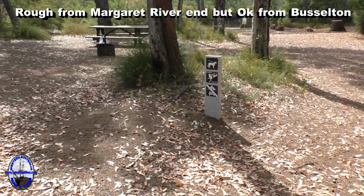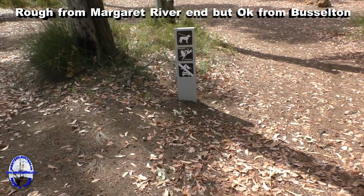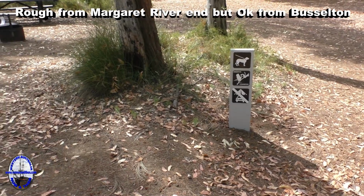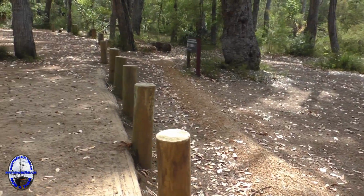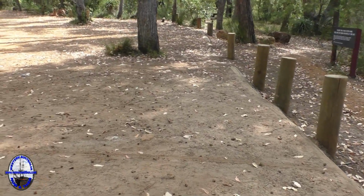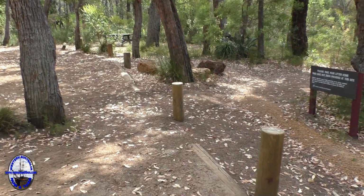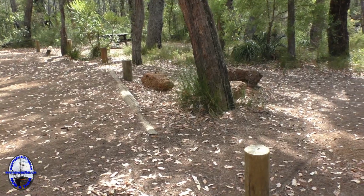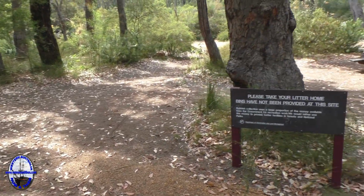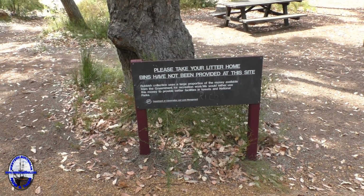Nice campsite, but unfortunately to get here you've got to come down a very corrugated road. We came out here about 10 years ago and the road was just as bad as it is today, so it doesn't look like they ever bothered to grade it. It's a bit interesting that they say bins have not been provided when there is a big skip bin up in the campsite. Maybe they're just talking about the day use area.